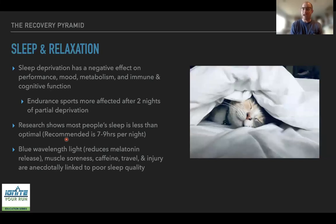Things like caffeine, right? How many cups of coffee, tea, soda, pop are you drinking in the day? Are you drinking later in the day, in the afternoon, at dinner? That's not allowing you to fall asleep at a good hour. Travel, those of you that work and have to travel for work by car or by airplane, can really throw off your sleep cycle, sleeping in different locations, constant on-the-go behavior. And then injury as well. All of these things have been linked to poor sleep quality.